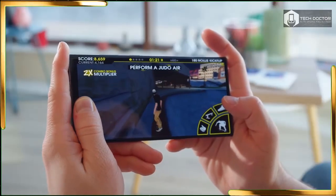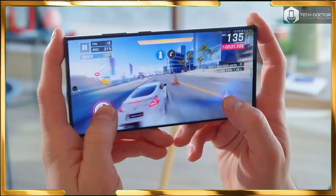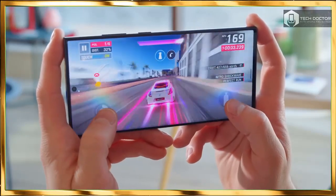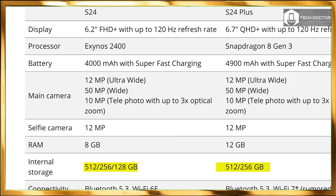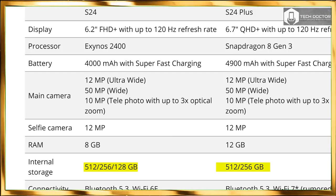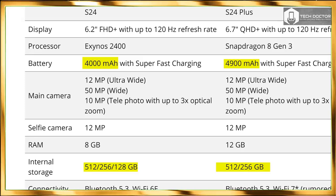Drawing on some early Galaxy S24 leaks, along with rumors specific to the Ultra model, here is what we have heard so far about the Galaxy S24 Ultra, along with what we hope to see from Samsung's premium handset.